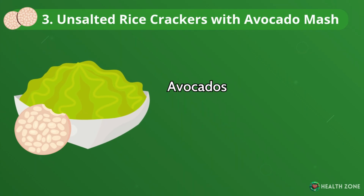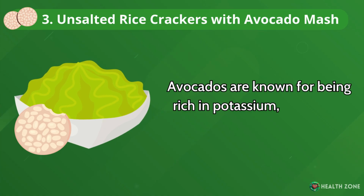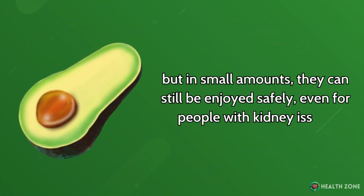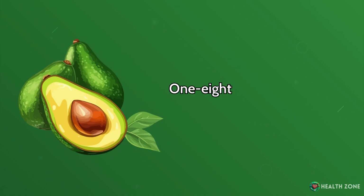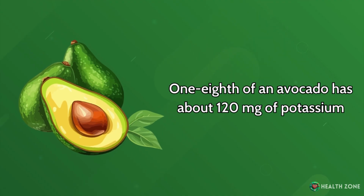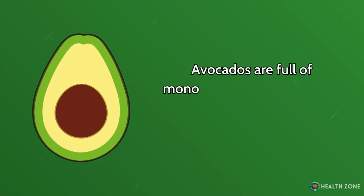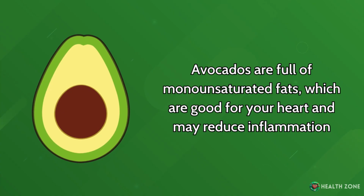Number 3. Unsalted rice crackers with avocado mash. Avocados are known for being rich in potassium, and that's true, but in small amounts. They can still be enjoyed safely, even for people with kidney issues. The key is portion control. 1/8 of an avocado has about 120 milligrams of potassium, well within safe limits for most chronic kidney disease patients when balanced properly. Avocados are full of monounsaturated fats, which are good for your heart and may reduce inflammation.